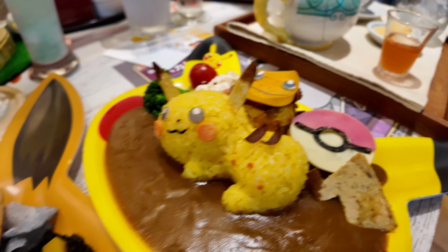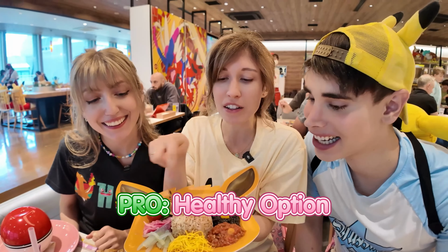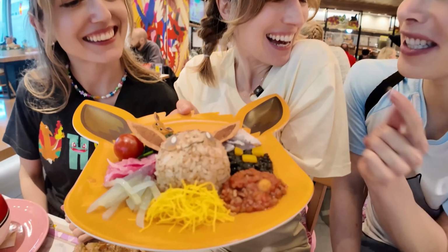I really liked the Pikachu curry and the Eevee plate. The Eevee one was healthy. This is the first time I saw a healthy option at one of these character cafes. I was so happy because I'm actually kind of a health nut. So getting to eat adorable character food that's also good for me, and I don't have to feel guilty about, was such a pro for me. And it was Eevee, which is my favorite Pokemon.